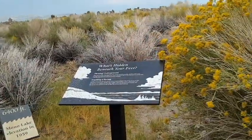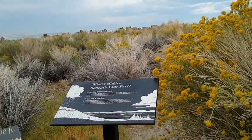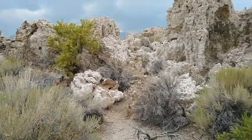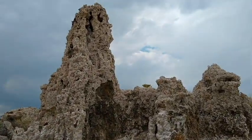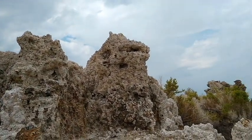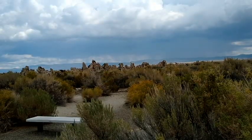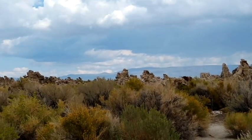Hidden beneath your feet, flowing underground. This may look like a dry spot, but the water moves beneath your feet because there is a spring. Petrified Springs, where the springs rose up and the calcification and salt formed these tufas. Onward and forward. There are more across the way than the path I'm standing on.